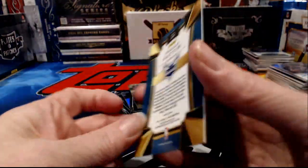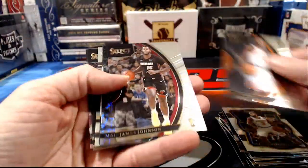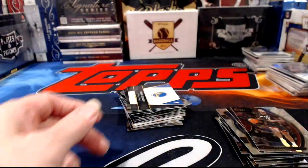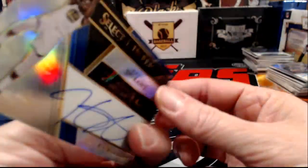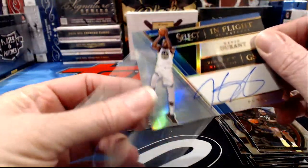For the Hornets, Nicholas Batum. There is a scope, Malcolm Brogdon. Oh, here's a nice little hit. Golden State Warriors numbered to 60. How about a Kevin Durant on card? Nice hit, Warriors.